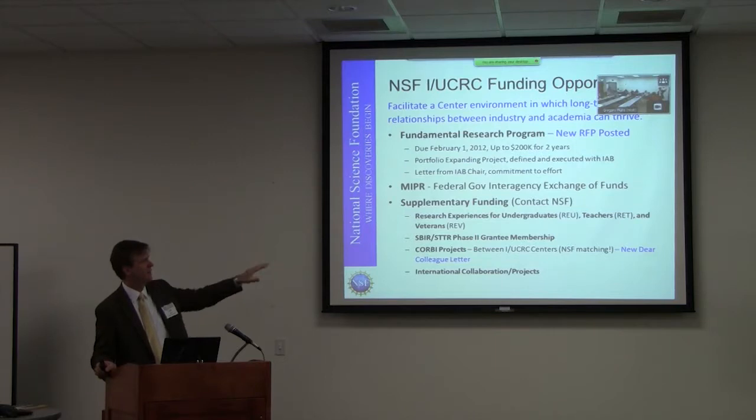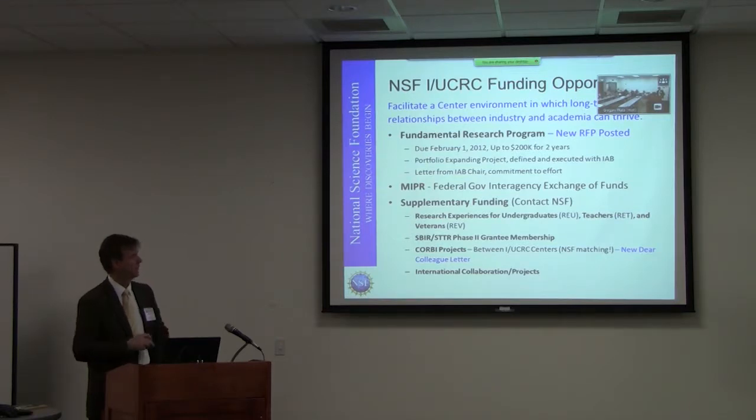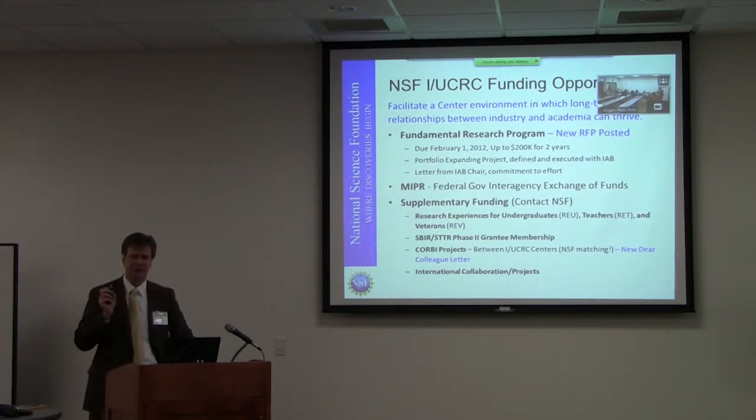And finally, there's a variety of supplementary funding opportunities, including, again, you're all familiar with REUs and RETs for involving undergraduates and teachers. There are now also experiences for veterans, involving SBIR organizations that are phase two NSF grantees. And again, collaboration between centers, if you see opportunities for that, and finally, international collaborations. I'm not going to go into great detail on these. I'd be happy to answer any questions offline if you have an opportunity.